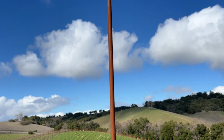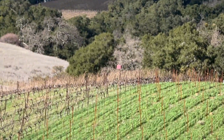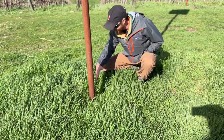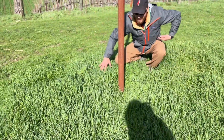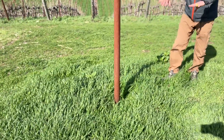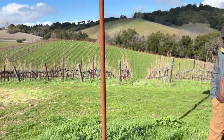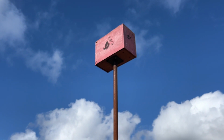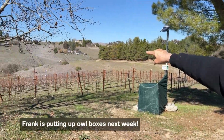Tablas Creek doesn't even know how many owl boxes they have because they just keep adding more as they see that they need them. What Austin is showing us here is how the area at the base of every owl box is covered with a very dense, rich foliage, and that is not just from the owl feces, but they spit out the remains of the rodents, the bones, the skin, and that also helps to fertilize and build a better soil.